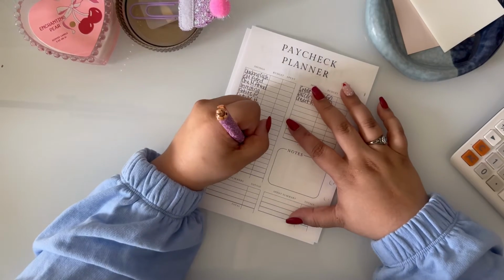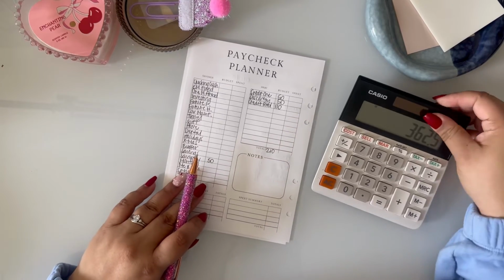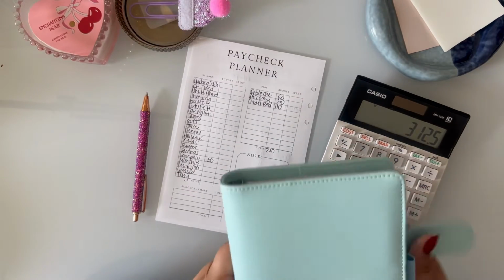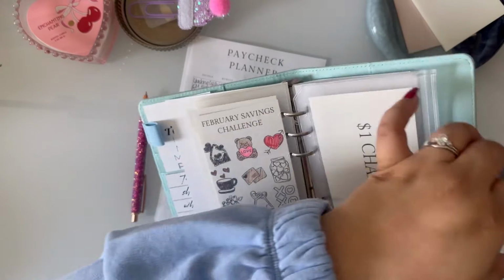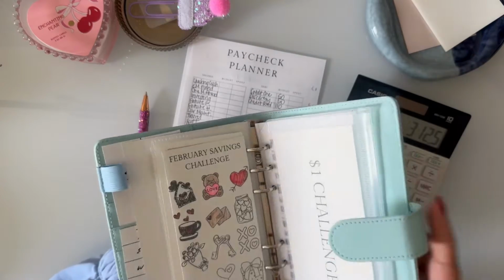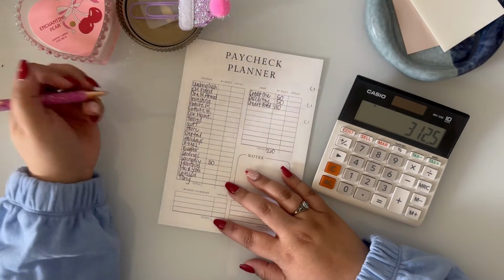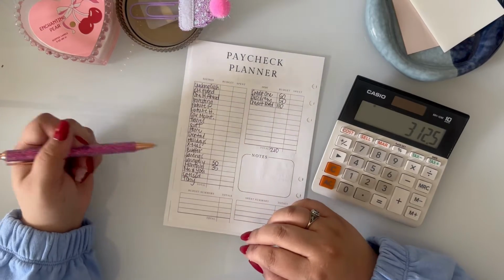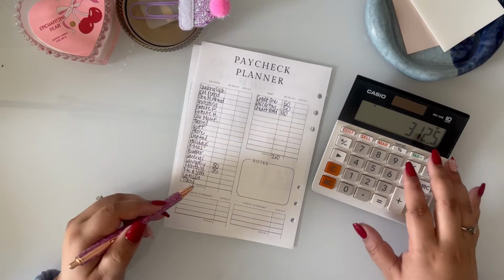So we can already put that in here. Perfect. So let's go ahead and do 50. I also want to finish out my monthly savings challenge. And so we need 5, 10, 15, 20, 25, 30, 35. So I'm going to put 35 towards that. Perfect. So those are the ones I like to get out of the way because I know the amounts that I want to do for those. So we'll subtract 35.